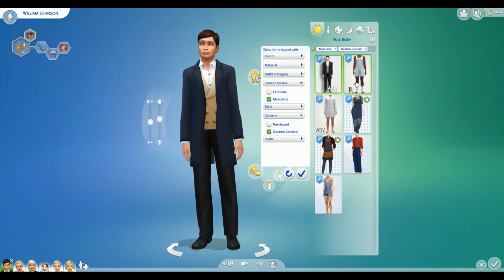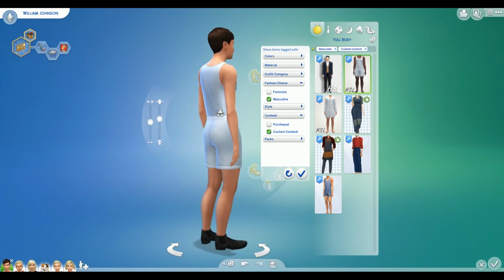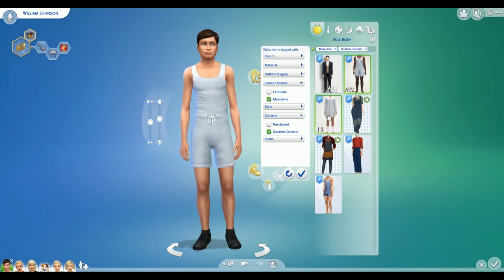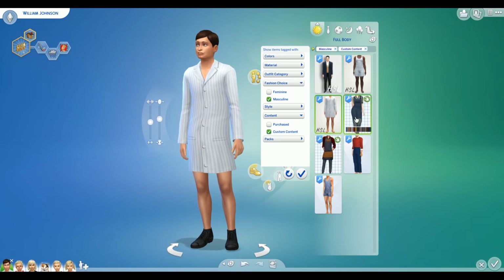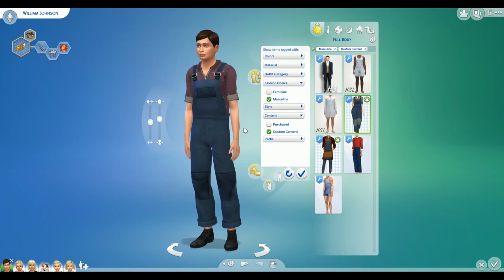So that's that one. Then we've also got, again from the same website, this kind of undershirt and boxers look that I've used a lot for pajamas. And then again, that sleep shirt, which is what he's got right now as his sleep shirt. Again, a few more things come with that Plum Bob Tea Society set, but we have really only used this one as kind of farmer's attire.